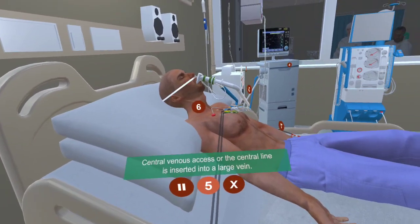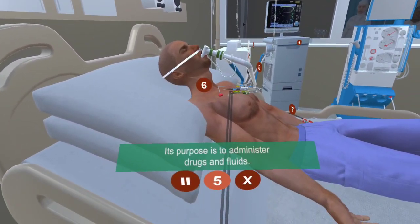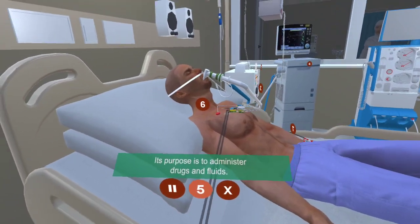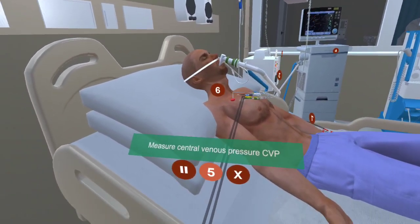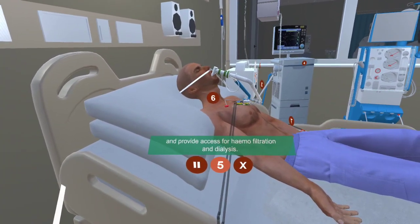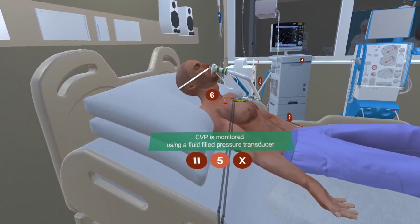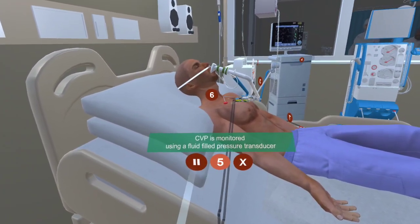Central venous access, or the central line, is inserted into a large vein. Its purpose is to administer drugs and fluids, measure central venous pressure, CVP, and provide access for hemofiltration and dialysis. CVP is monitored using a fluid-filled pressure transducer.